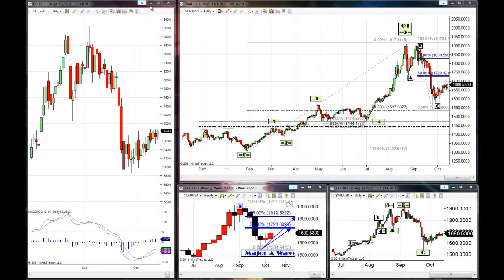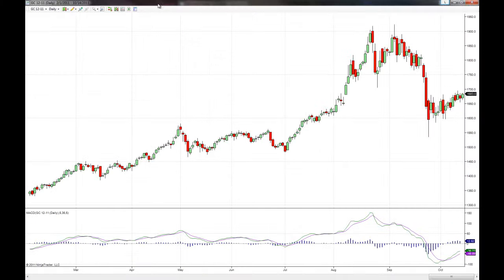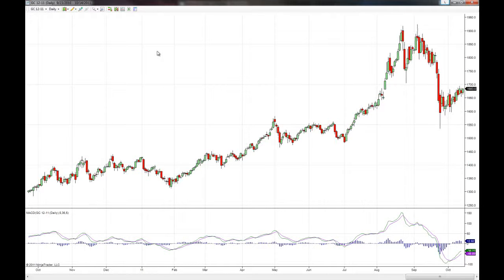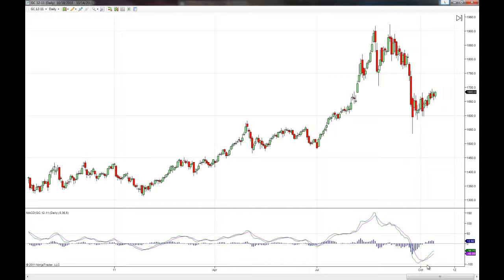Let's start by looking at a daily chart, and the daily chart I want to look at is a chart of our COMEX December contract, specifically our MACD. And with the MACD, the moving average convergence divergence, you know that what we look for is really a widening within these moving averages, because as that market widens, of course, what that tells us is that the strength of the trend, the strength of the movement itself is very strong.